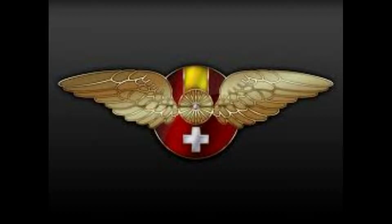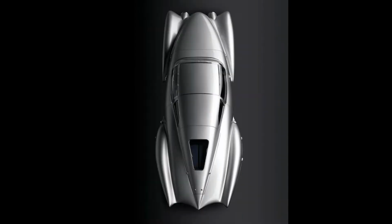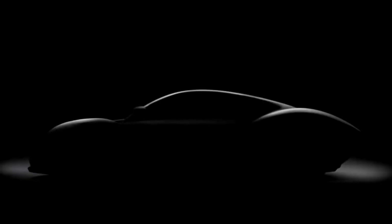Enter Hispano Suiza, a Spanish luxury brand that was founded almost 120 years ago and created one of the world's first electric car prototypes way back in the year 1900. And though it went under in 1968, the founder's great-grandson apparently intends to bring the brand back to life as a high-end EV company. A recently released teaser for the company shows a silhouette of what appears to be a retro-styled coupe that simply says, "See you at Geneva."